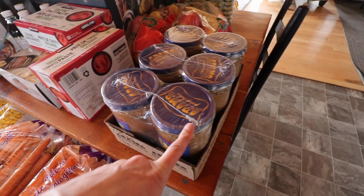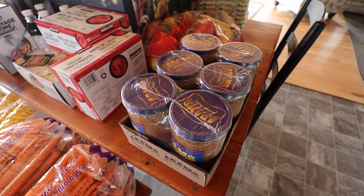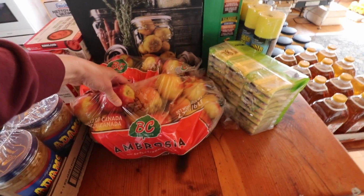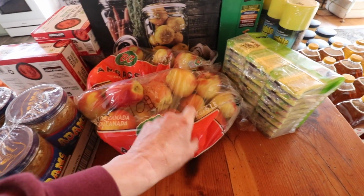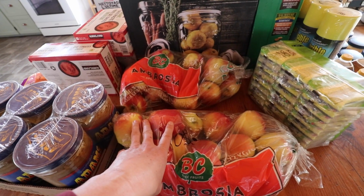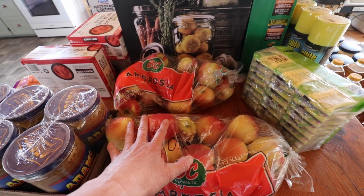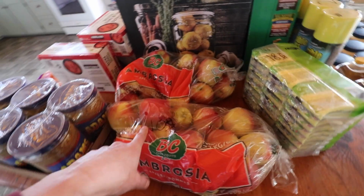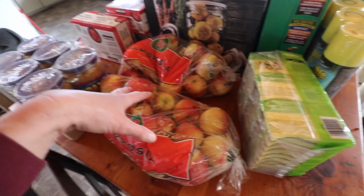So for a case of the Adams peanut butter, it is $45. $10 a bag of apples. Apples are so ridiculously expensive. It looks like we're going to get a really good apple harvest this year if the number of flowers on my apple trees is any indicator. So hopefully we won't have to buy a lot of apples when our harvest comes in.